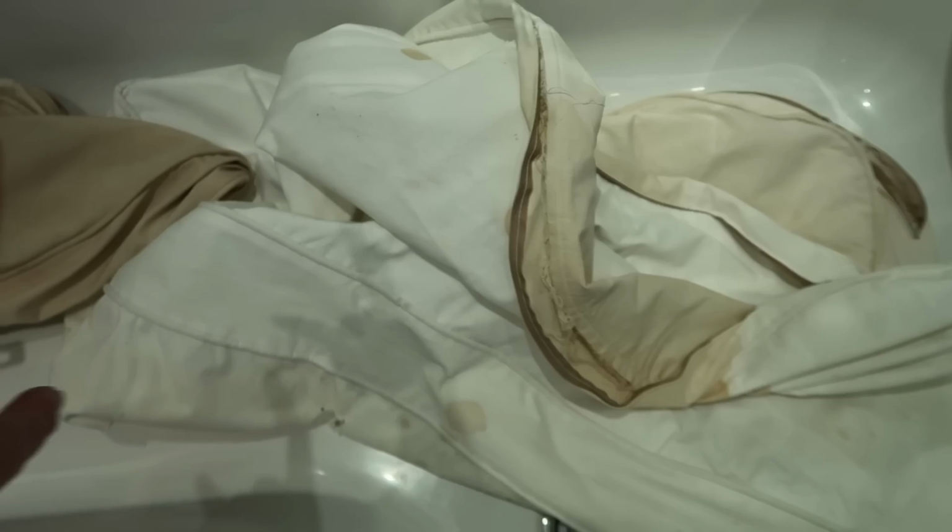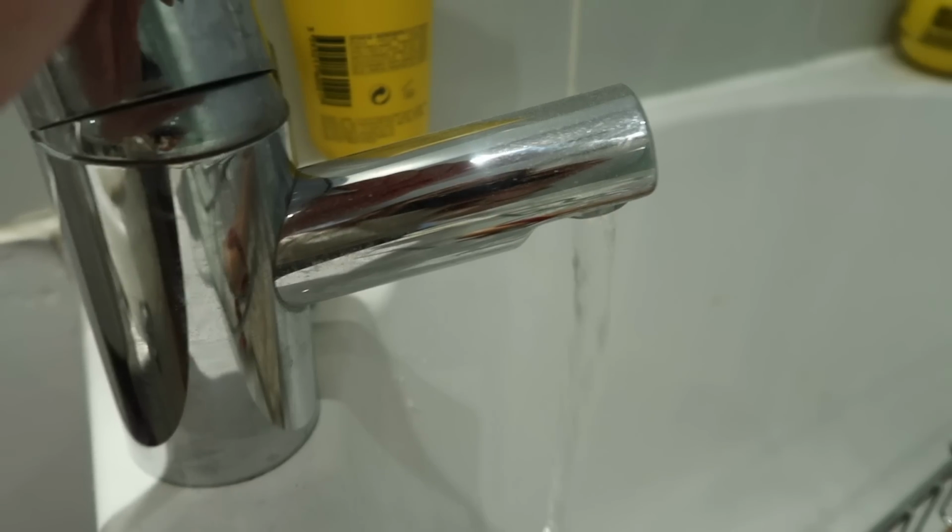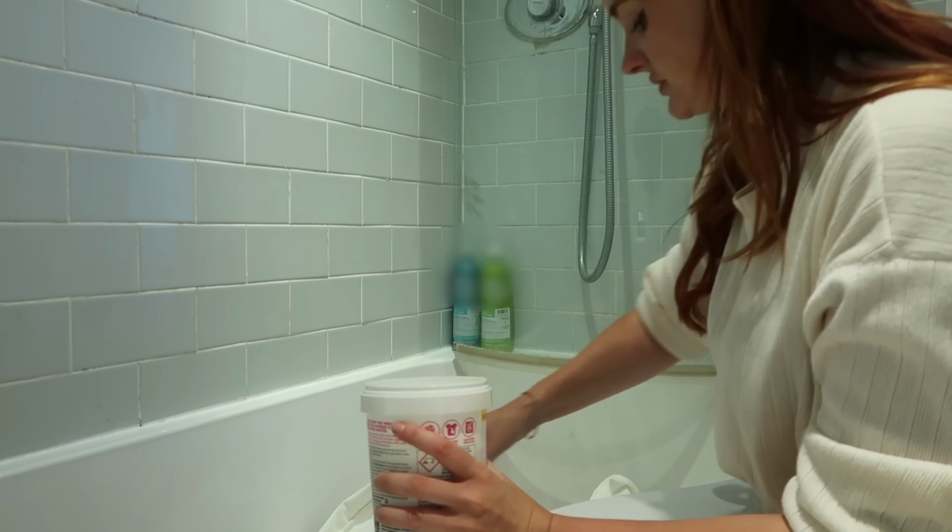I don't know if you can tell, but oh yeah, you can tell. Some of these seat cushions are so dirty. They must be like 20 years old and really stained, and Nan seems to think they won't come out in the wash. So I'm gonna put them in the bathtub and use a ton of products on them to see if maybe some of it will come out.